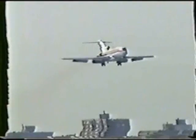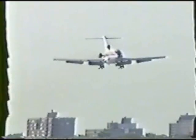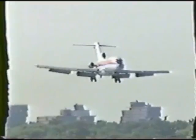Captain Thomas makes minor adjustments for the wind. He slows the airplane down to a crawl, about 115 miles an hour. He later says he was aiming to land about 50 feet from the approach edge of the runway.